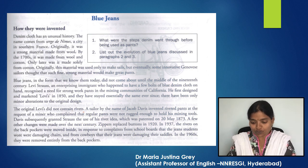Originally, this material was used only to make sails, but eventually some innovative Genovese sailors thought that such fine, strong material would make great pants.